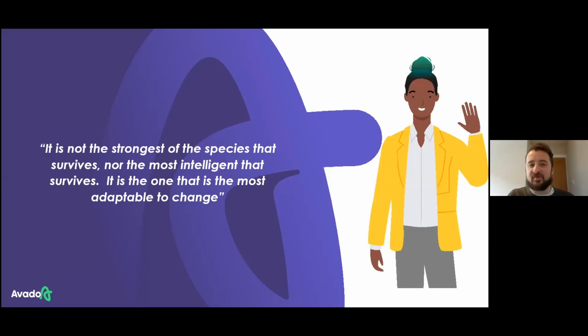And then just to finish on a quote, I can understand it's a little bit cheesy, but I can't take credit for this. It was Charles Darwin, so not quite as intelligent as him, but it's not the strongest of the species that survives, nor the most intelligent that survives. It is the one that's most adaptable to change. And I think in the last 12 months, we've seen that more than ever. And in any business reports that you read, whether that's Deloitte, McKinsey, or any others, you'll see it's the businesses that have been the most adaptable and the ones that have changed quickly.